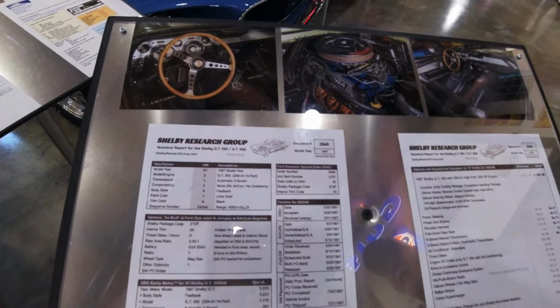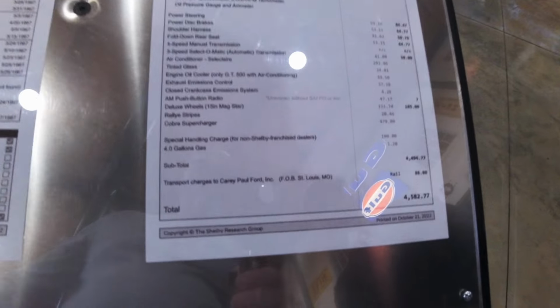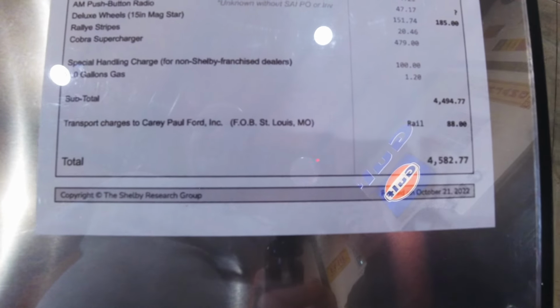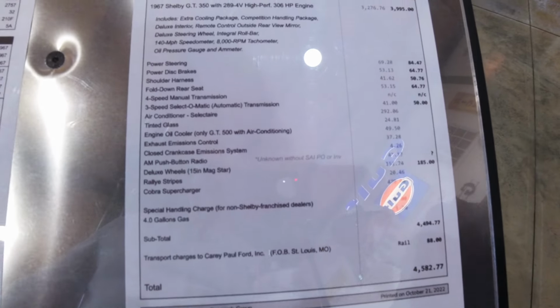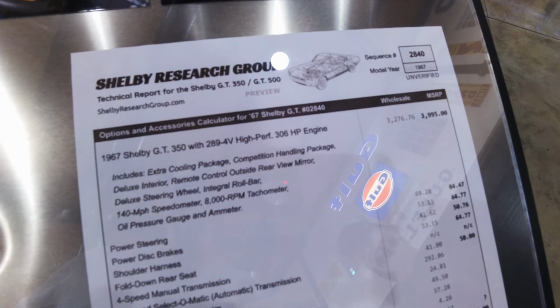So look at the pricing, right? On a 350, we just said what the price difference is about. A little over $100. Unbelievable, huh? Yeah, but you got the 289 engine instead of the 428. Better gas mileage, probably. Oh yeah, better handling too.